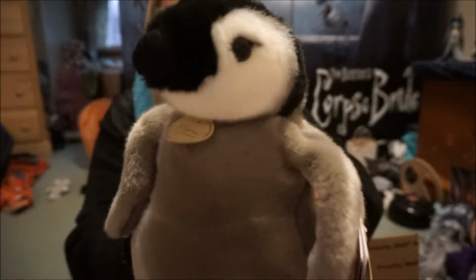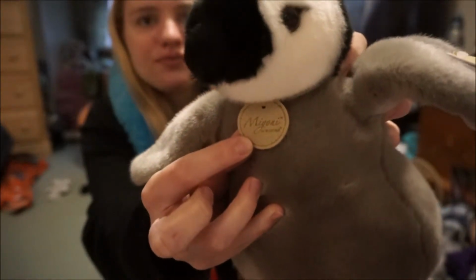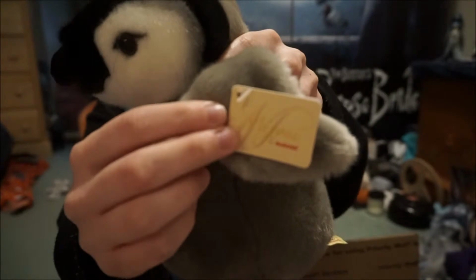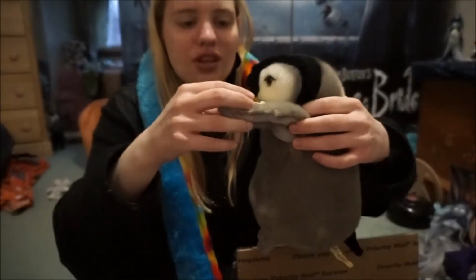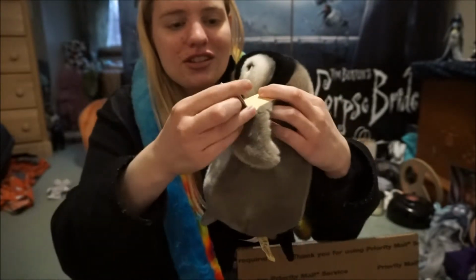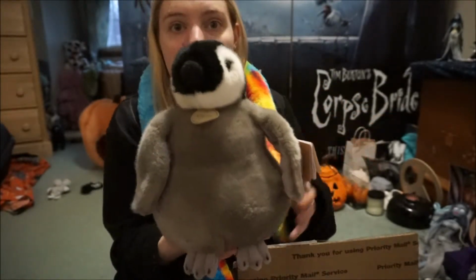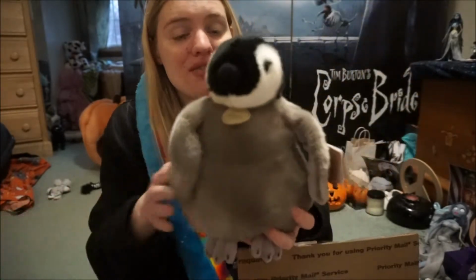Look at that cute little penguin, and it has a little tag on here. This is from Aurora, I think it's called. I know that it's a popular plush creator, so super cute. This wasn't that much money either. Oh my god, that's so cute. This stuff was a really reasonable amount of money, because sometimes stuffed animals are pretty expensive, but this stuff was actually a good price. And this penguin is so cute.